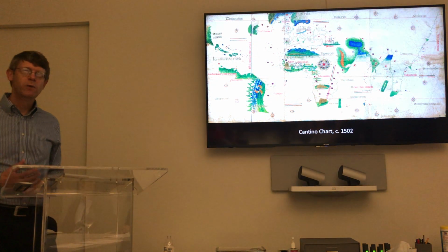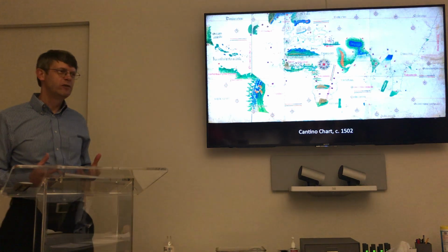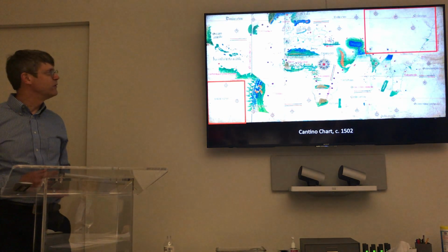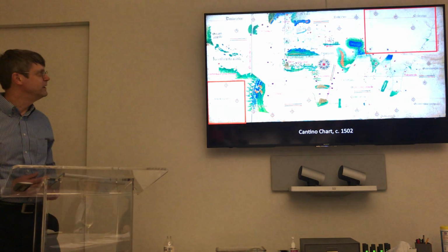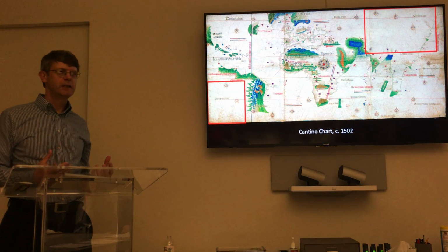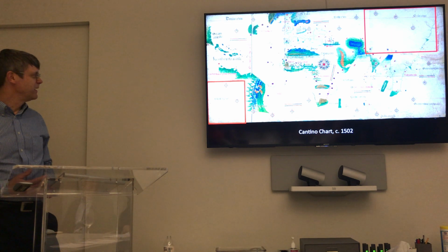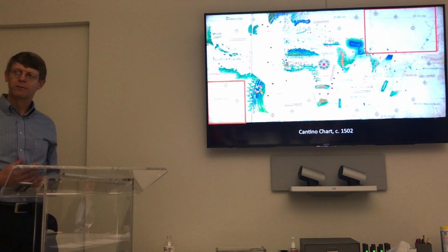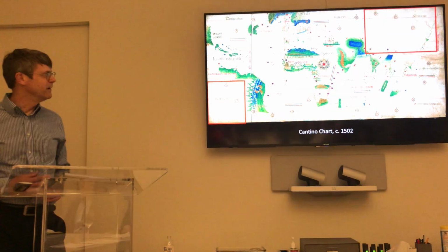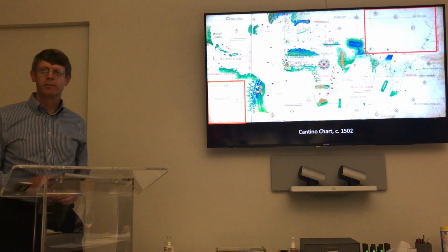Another example, staying with nautical charts, this is the Cantino chart of circa 1502. Again, its foundation is nautical chart cartography. And again, it's a very elaborately decorated chart, but we can see there's nothing in the interior of South America and nothing in the interior of Asia. And had the cartographer so desired, there was certainly information available to put something, particularly in the interior of Asia. And as we'll see, cartographers were perfectly capable of filling blank space about which they had no information if they wanted to. So in this case, we can see that the cartographer of the Cantino chart was content to leave some parts of the map blank.